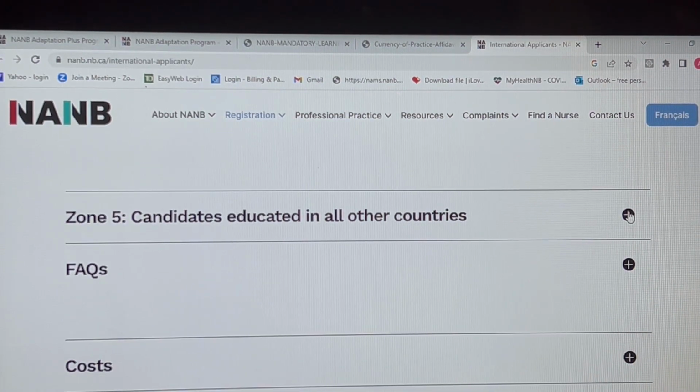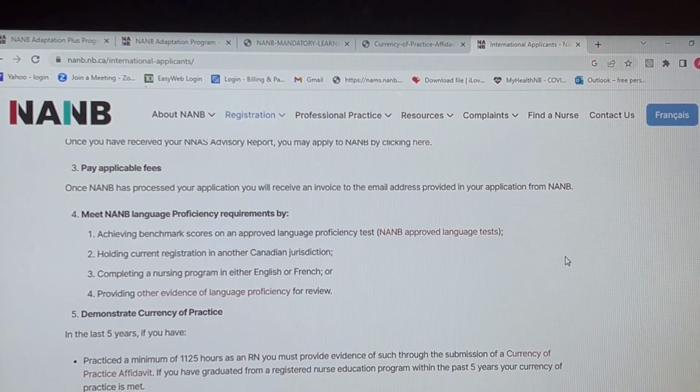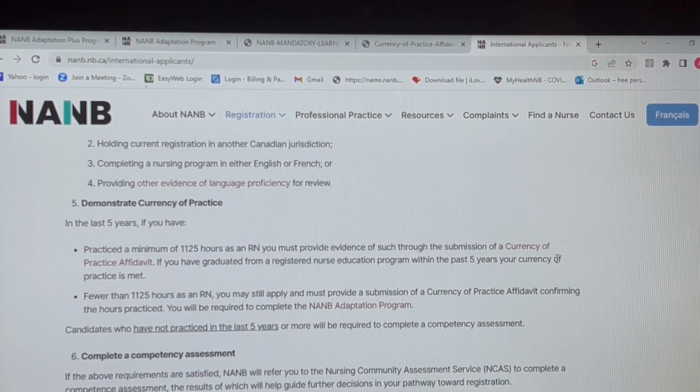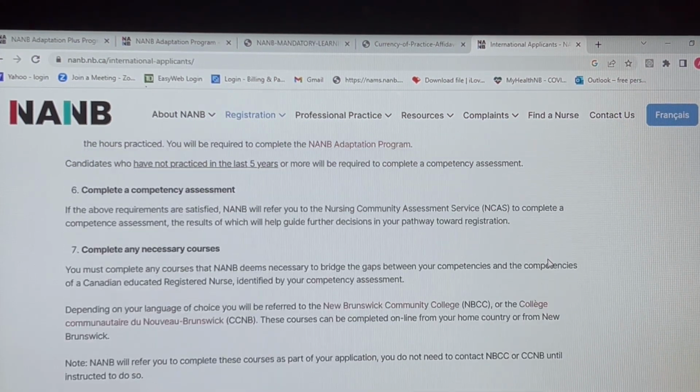So for zone number 5, which is the last zone, in addition to the basic requirements, they are going to show proof of language proficiency, and I also talked about that in my previous video, so please make a point of watching that video, and you're going to know the various proofs that you can provide for your language proficiency. For this zone, once they meet the basic requirements, they are going to be referred for competency assessment with the NCAS, that is the Community Assessment Service. And once they complete that, depending on the outcome, they are going either to be referred for NCLEX or for various courses just to bridge the gaps.